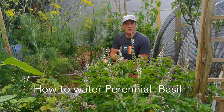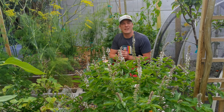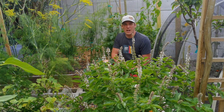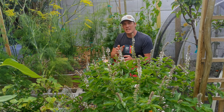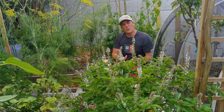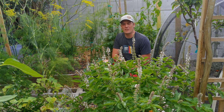But when it comes to watering your perennial basil, you need to make sure that they have a consistent amount of moisture in the soil. They don't like being dry. You'll see it very quickly. The leaves will just droop down, and then as soon as you water, they'll come back up, but you don't really want to be unnecessarily stressing out the plants.